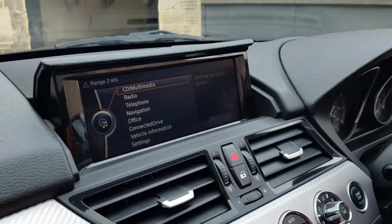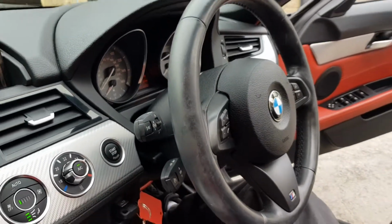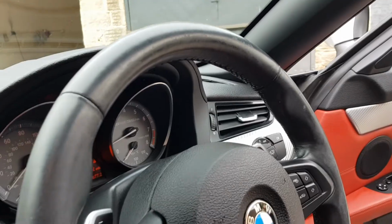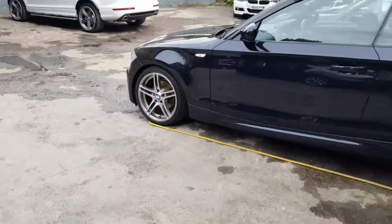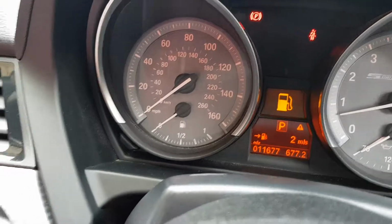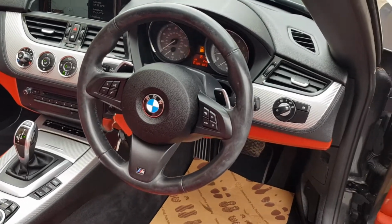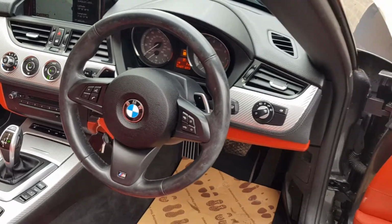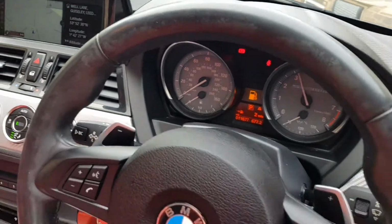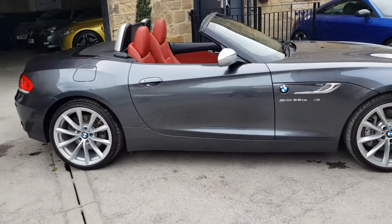You can see your multimedia screen there with your sat nav, heated seats, climate control. I've got both keys for the car, and the mileage is, if I can just see it, 21,677. Let me just come round, I can't quite see it from there. Oh yeah, 11,677. So it's just a lovely, lovely car. A little bit of wear on the steering wheel. It's just where people have obviously been driving it, nothing more than that. Sounds lovely, these ISs. Beautiful, beautiful car.